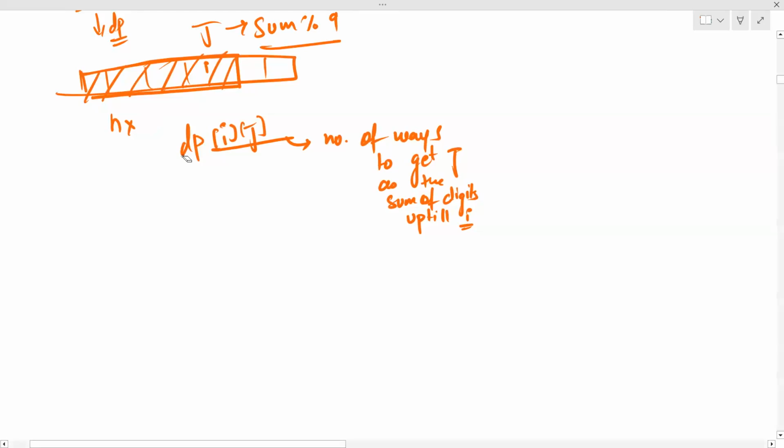So instead of 10, you can also make a 9 cross n dp array. But I won't get into the dp solution because it is not required. I'm just saying that if we would have got a mod, this is how we would have approached it, or this is one of the possible ways to approach this problem.